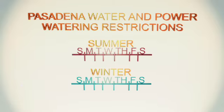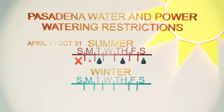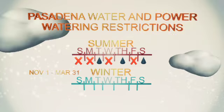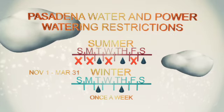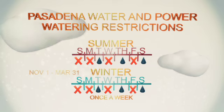Once one or a number of these water-saving tips have been installed, it is important to follow the Pasadena Water and Power restrictions for watering. During the summer months, only water on Tuesdays, Thursdays, and Saturdays. And during the winter, water only once a week. You can pick either Tuesday, Thursday, or Saturday. Remember, if you have installed a smart controller or drip irrigation system, then you are exempt from watering on the restricted days due to the fact that these systems manage watering amounts and times.